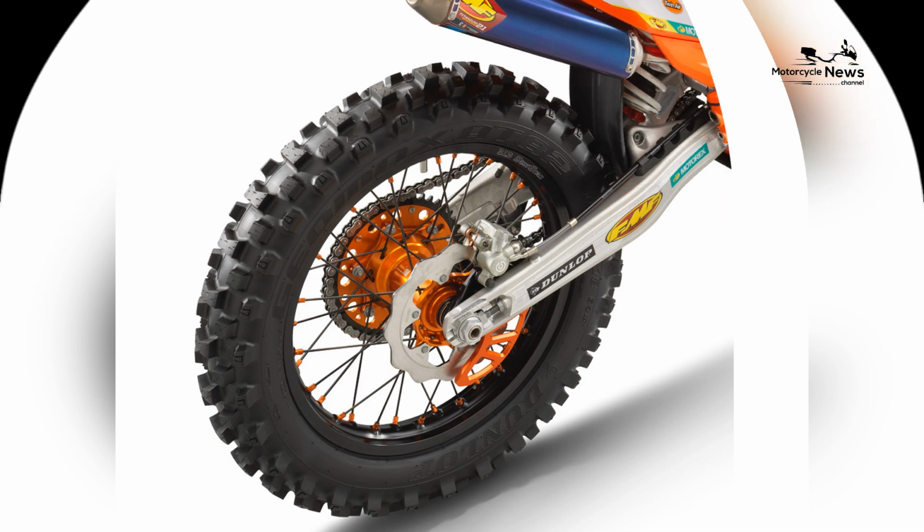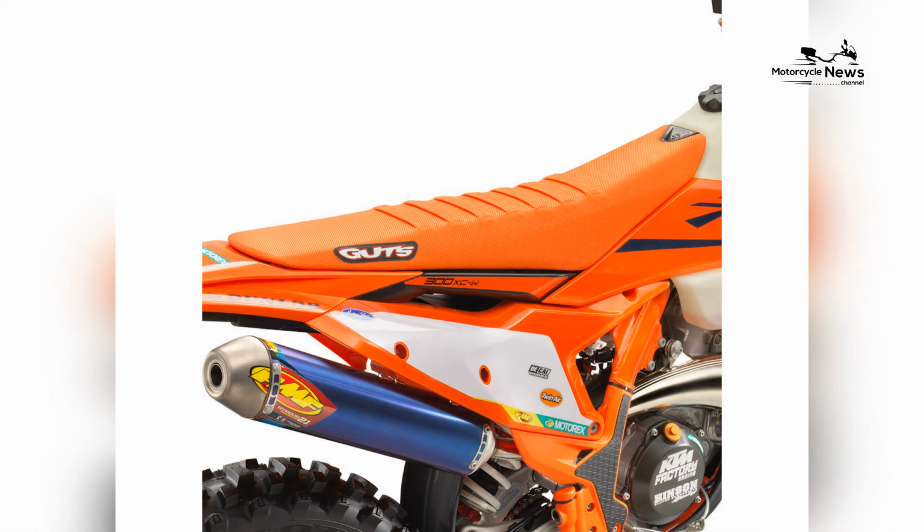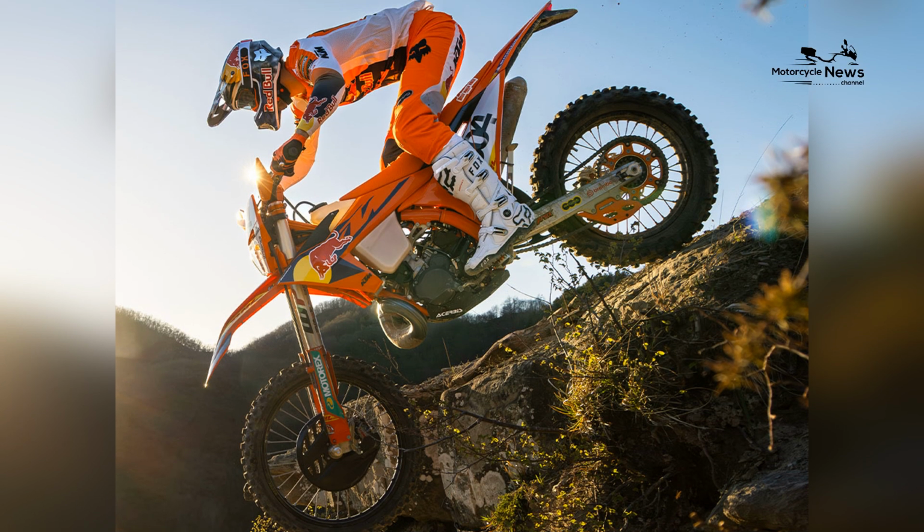With a host of premium upgrades and race-inspired components, the Factory Edition is designed for riders who demand the best in handling, power, and reliability. Here's everything you need to know about this competition-ready two-stroke powerhouse.